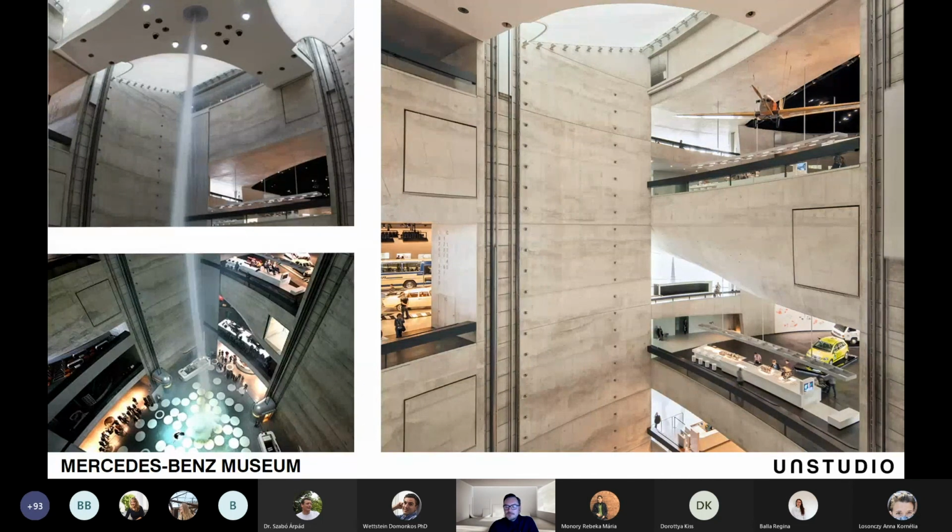And the way the visitors experience this building, which is another important aspect of this design, is from the upside down. So you basically enter the museum, then you take the elevator and you go up, and then you experience the exhibition from the upper level down to the ground level. And while you're walking down the building, you are seeing the evolution of the cars from the very beginning to all the future studies they're doing.